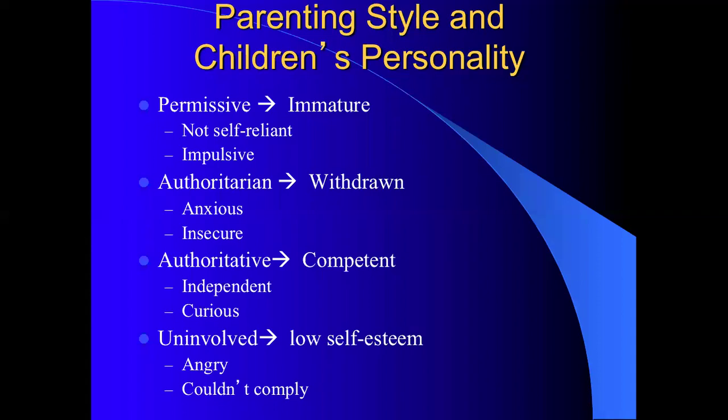And then we have the authoritative parent, which we said is the ideal. The child's more independent, more curious, more competent. And uninvolved, this is the neglectful parent, leads to low self-esteem. It's kind of like the kid feels that nobody cares, why bother? And that oftentimes leads to anger and resentment and rebellion, right? Because if you don't see me, I'm going to make you see me. So a lot of school problems emerge as a function of the uninvolved parenting.